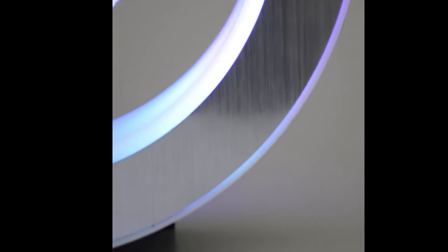Unique gift. Give the gift of the moon to your friend or loved one, and let it bring out the memories. Levitating Moon is an amazing gift for everyone.